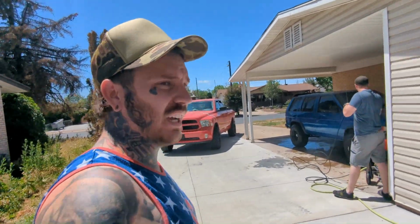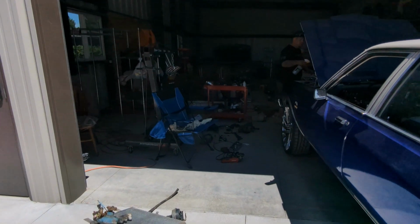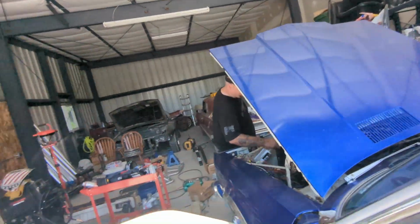It's way too hot out here for this. The wheels are straight, just push it. Put it in neutral. Keys, keys, and more keys. Shut the door. Sick. Spray time. Go for it.